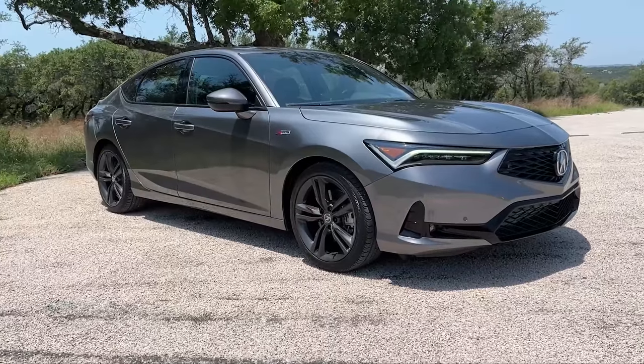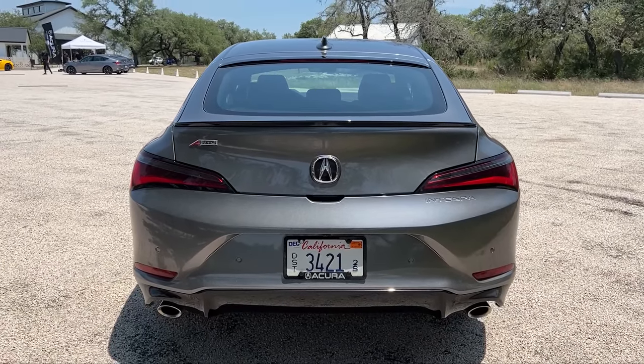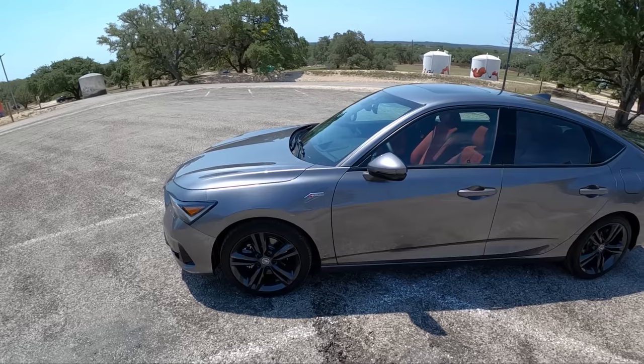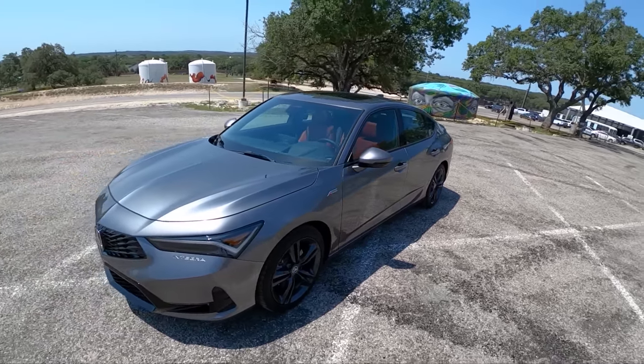This is painted in, I believe, liquid carbon gray. This is a really nice color, kind of dark, very metallic. Paired with the red interior, I think it looks super sharp. I will say Acura does a phenomenal job with their paintwork. The blue, the red, the white, all those colors look really nice on this new Integra.